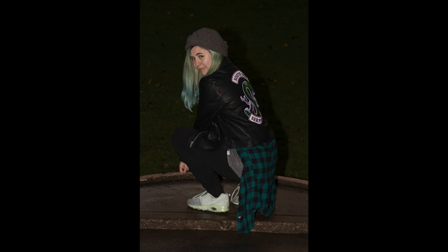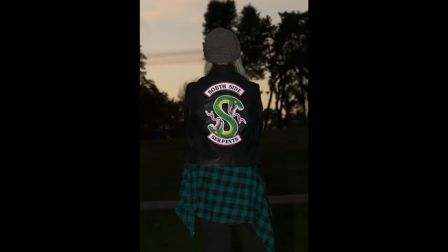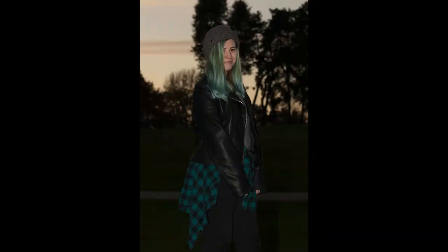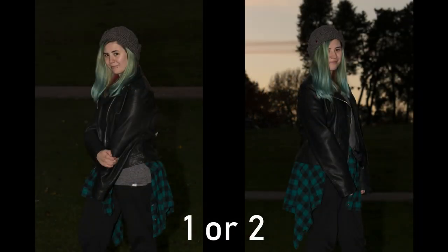But the next shot is one of her crouching down over her shoulder. She's got a custom-made Southside Serpents jacket, which is a jacket from the show. And then we've got one of her stood just showing the back of the jacket. And I think this shot's really cool. The background's well lit. And then the last shot, which is the one that I preferred out of the two, is the same angle from the other side. I personally preferred this one, but let me know which one of these you preferred, the first one or the second one, so this one. I personally prefer this one, but that's just my opinion.